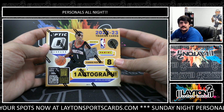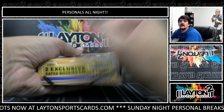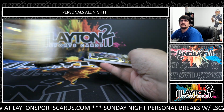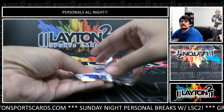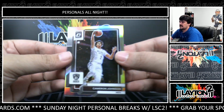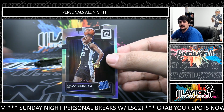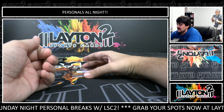Alrighty, and we got one more for you. Good luck, Jordan. This is the Optic Choice. Come on, come on. Hollow Cameron Johnson and Malachi Branham, rated rookie hollow. Spurs rookie. Should benefit from having Wimby.